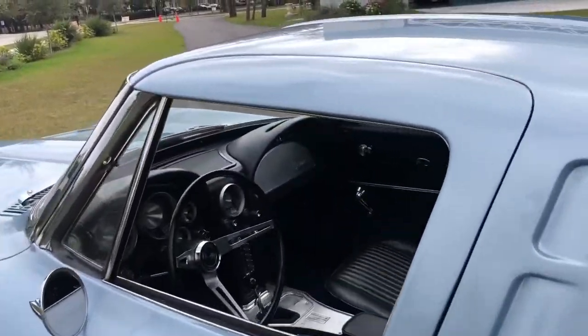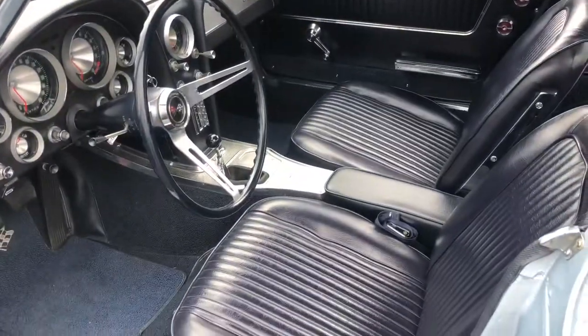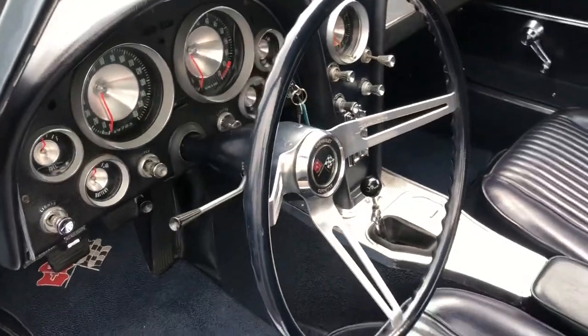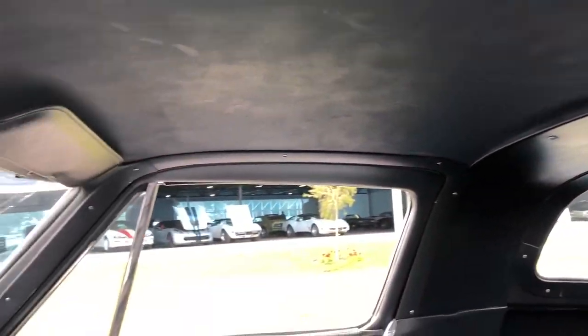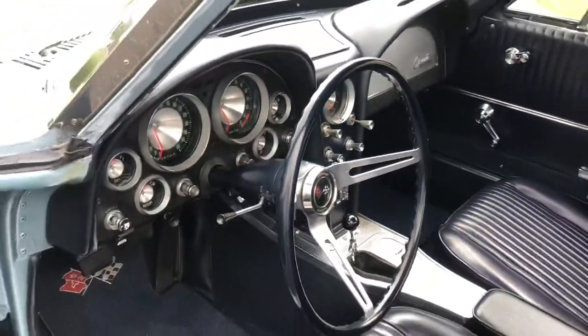It's super clean looking. Original dash. It is a manual transmission. Very well taken care of, inside and outside. I'm gonna go ahead and get it started for you and we'll take it for a ride.